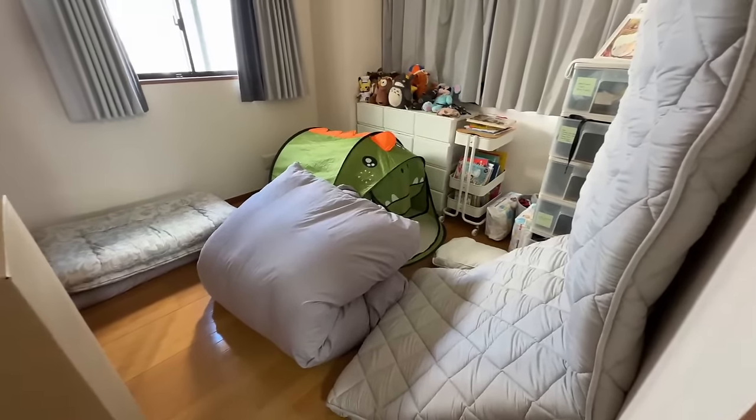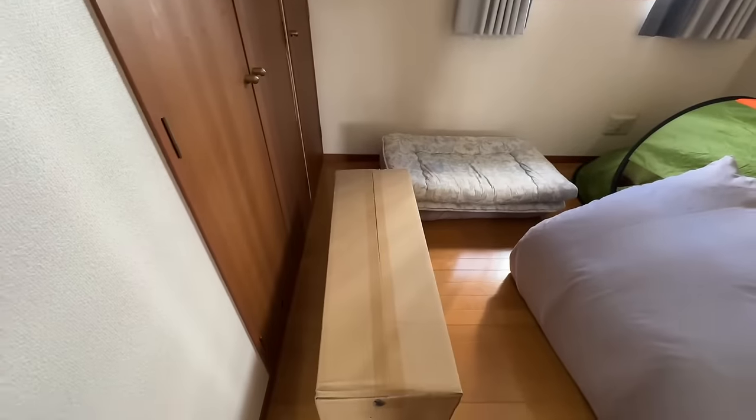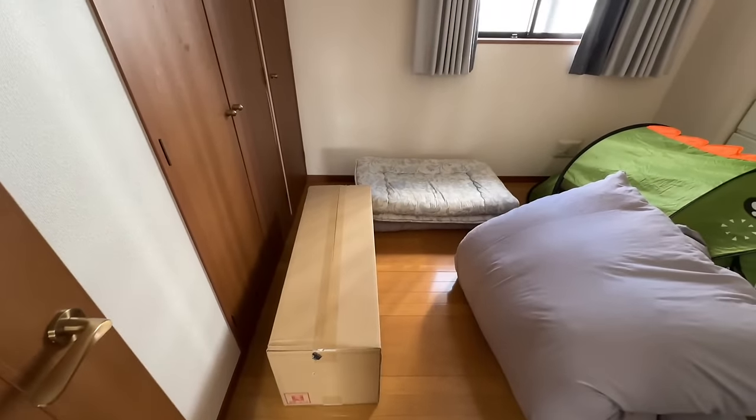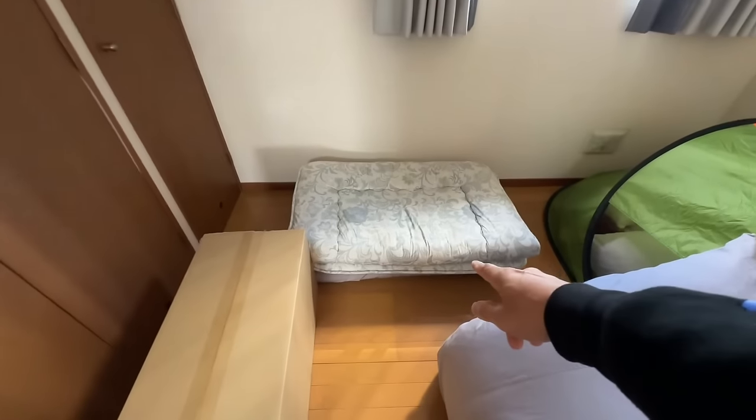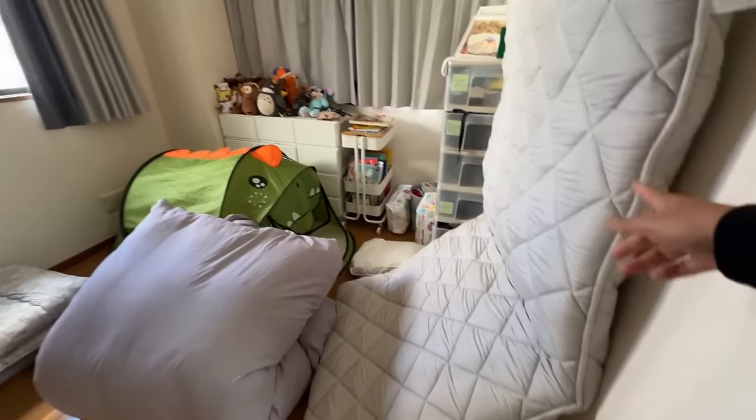So today we got a brand new futon. My neighbors below aren't gonna like that in a second. Anyway, here's some old futon. And in this episode, I wanted to go over, this is also a futon. There's different kinds of futon. Here's a new futon that just came in.